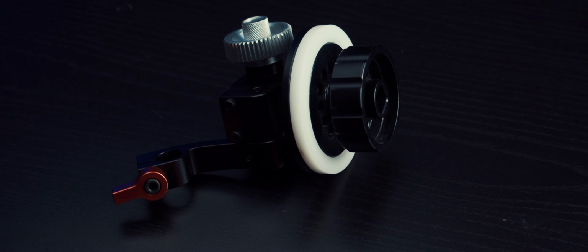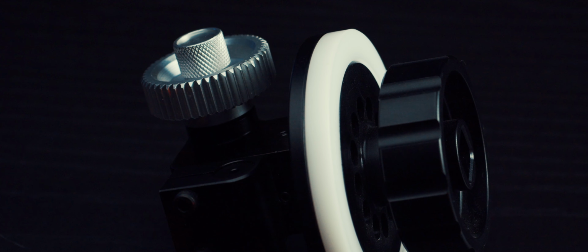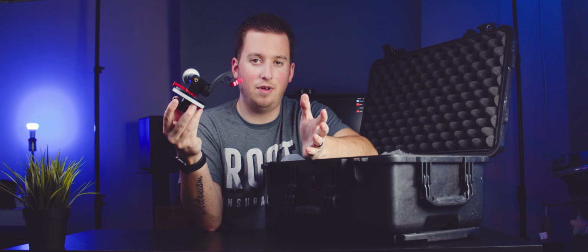Moving on down the road here, I have the camera follow focus system. I really like this follow focus. It's incredibly smooth, and it's got a magnetic follow focus ring here so you can do your markers if you need to. I always have this thing in the bag. I love having a nice follow focus around.